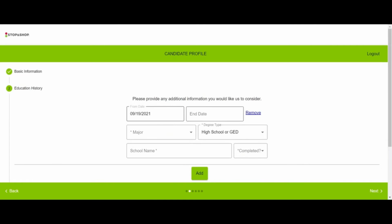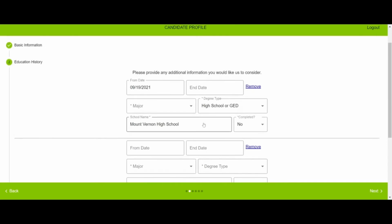Click OK. End date, let's say you're still here at high school, so you're not going to put an end date. School name, Mount Vernon High School, I would type it out. If it's a local, they'll know, but it looks prettier when you type it out. And then completed, no. So let's see if it goes through. We add, I see a little asterisk over here. We might need to put an entry over here. So let's see what happens. I think that's it.